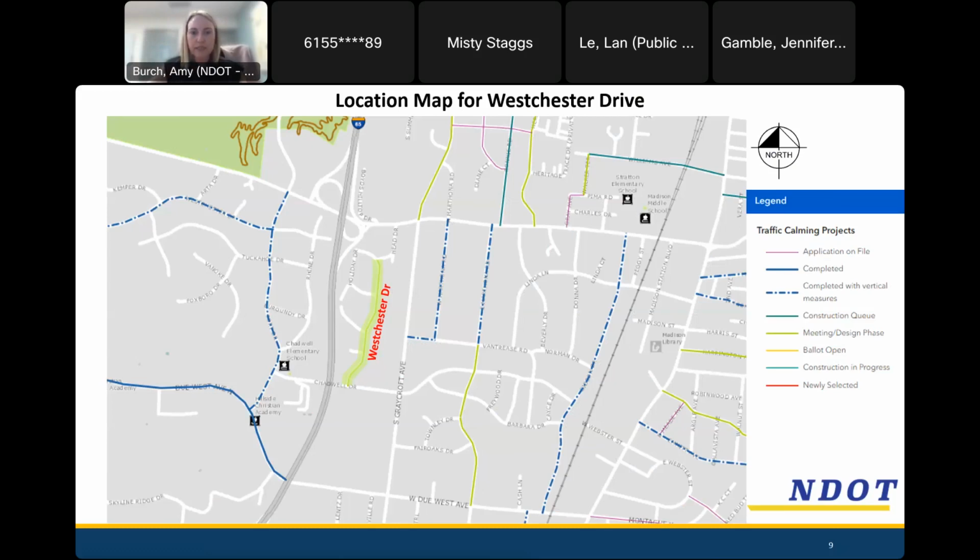Then Gibson, which connects between Old Hickory Boulevard and West Due West, going north-south, has had some type of vertical measures for many, many years. And I think the last time it was repaved, we put the cushions on that street. So that's another street.